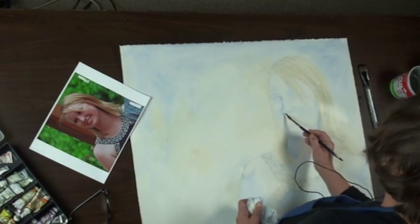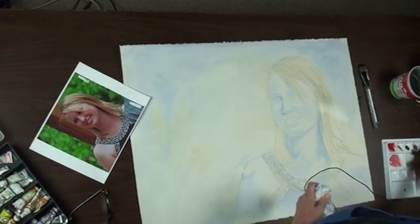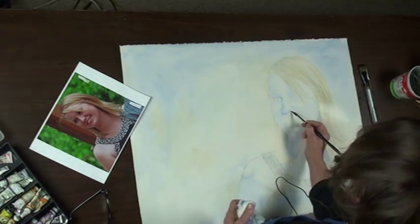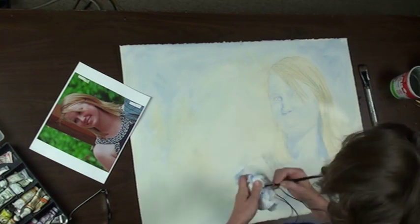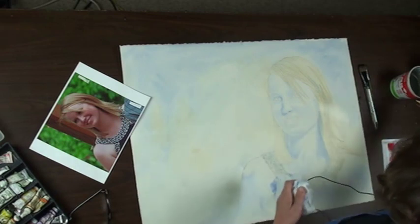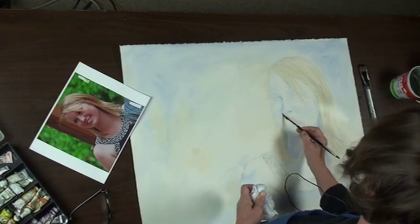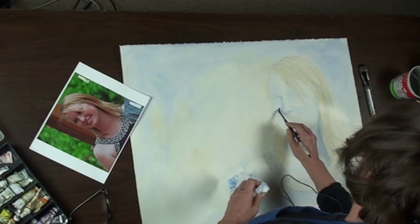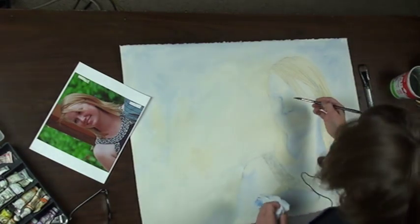Which color are you painting with right now? This is ultramarine again. How's the head position? Not too bad? Fine. Okay. I know it's usually an issue. You know, it's sort of cool painting people you know, because it's somewhat intuitive then, because I know them so well.